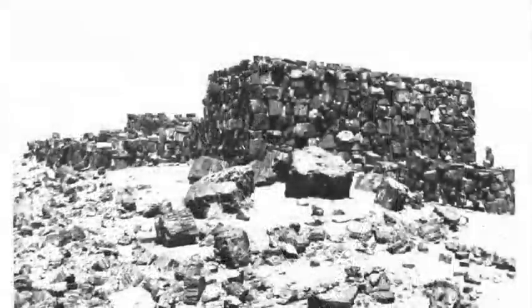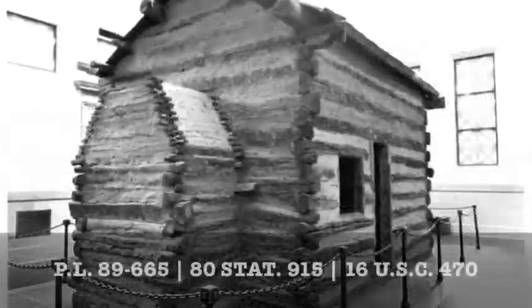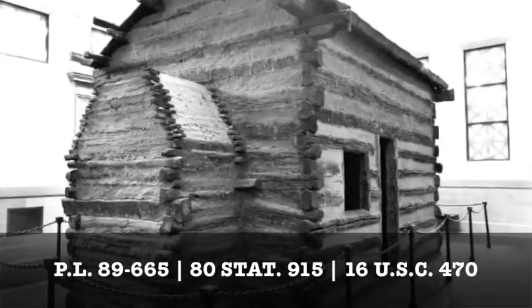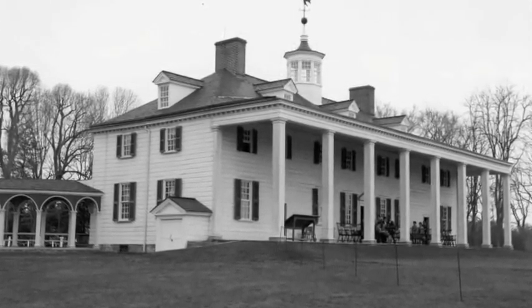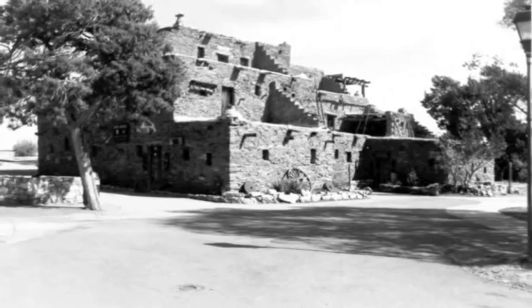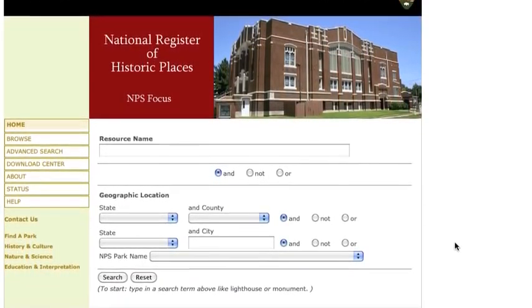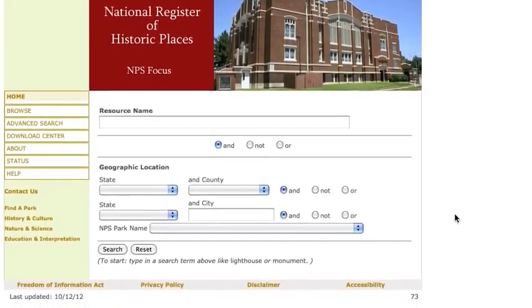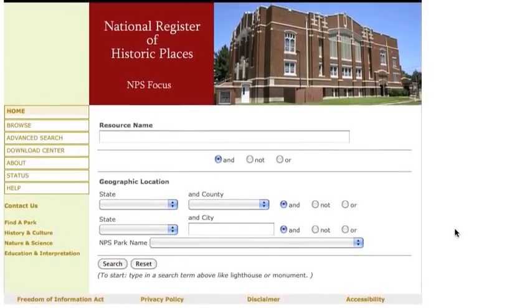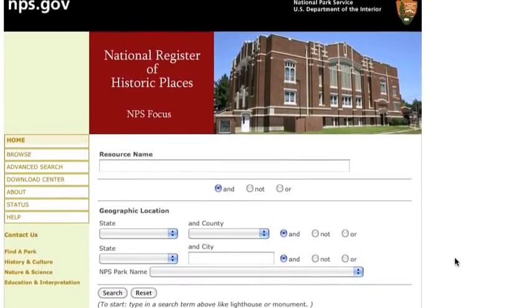According to the website, the National Historic Preservation Act of 1966 authorized this register as part of a program to support both public and private efforts to identify, evaluate, and protect America's historic and archaeological resources. While this database contains lots of information regarding sites and properties designated in the National Register, please remember that it is a work in progress and they have not yet digitized all documents. Also, it is notable that they cite the Freedom of Information Act on their website.